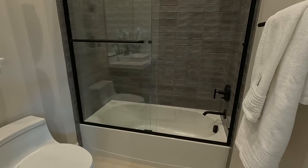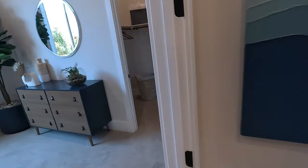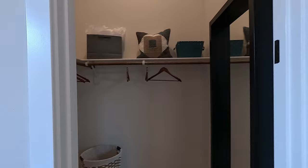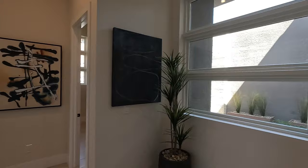More great designs, floating shelves here. Thick edge on the quartz and your basin. This room does have a walk-in closet as well. Another fantastic mirror that we saw in the primary. Look at those casings, those are thick. We are talking luxury here. Modern windows, almost everywhere you look. Looks like a coat closet here.